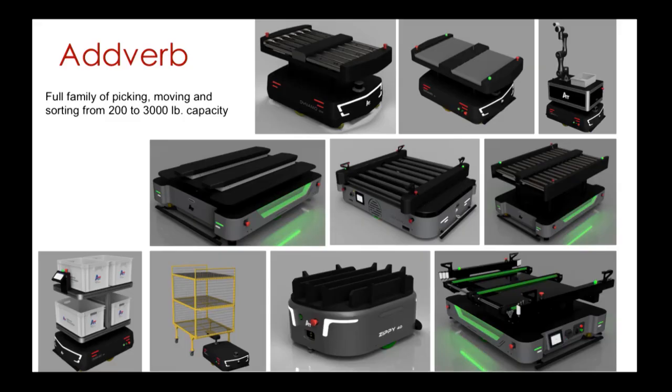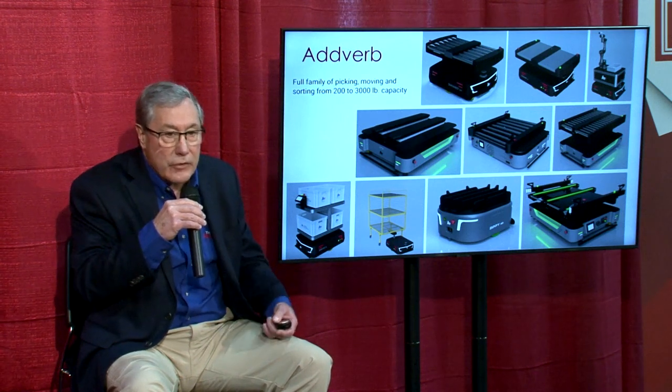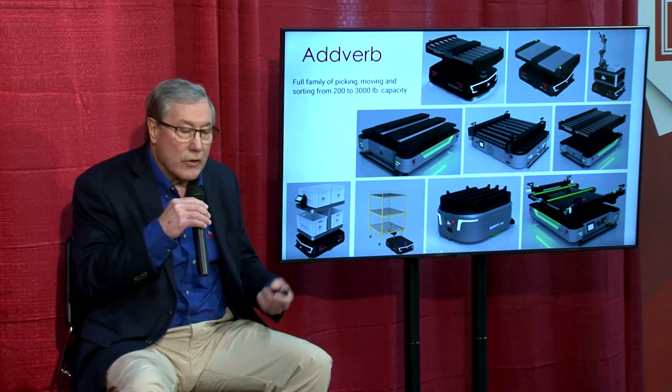So again, they come in all different varieties. One of the companies that we selected, and we're actually showing some of their autonomous mobile robots at our booth at this show today, is a company called Adverb. Again, we look for them and we like the idea that they have a complete fleet, a complete solution from conveyor top AMRs, picking AMRs, small bots.